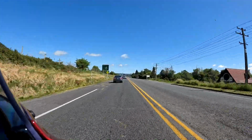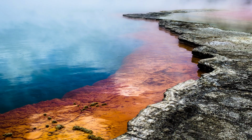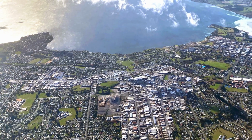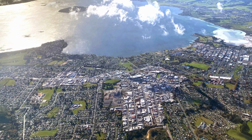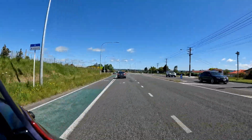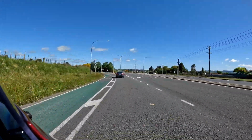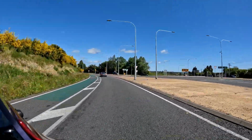Rotorua is a tourist town in North Island, New Zealand, famous for its geothermal activity and natural sites. Roto, meaning lake, and rua, meaning two, or in this case, second. Rotorua, thus meaning second lake. It is a major destination for both domestic and international tourists.